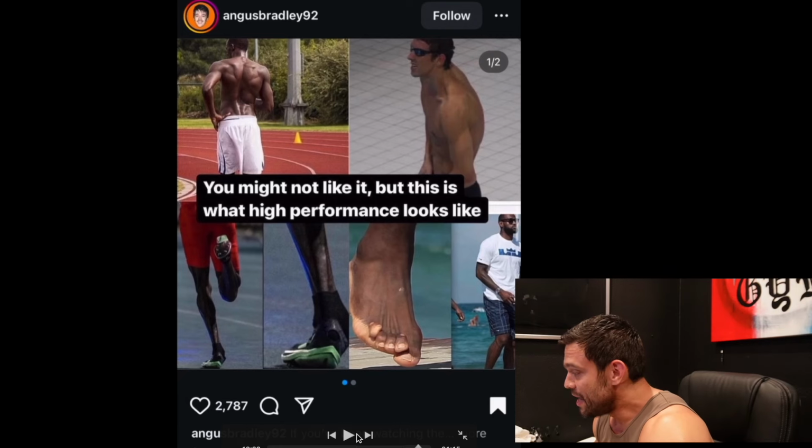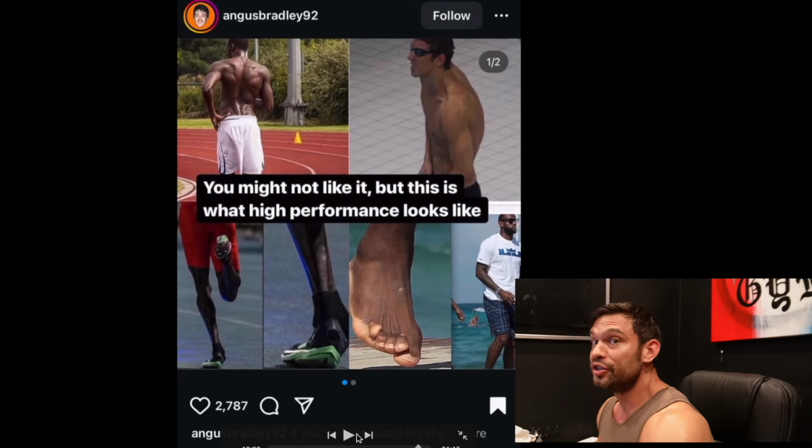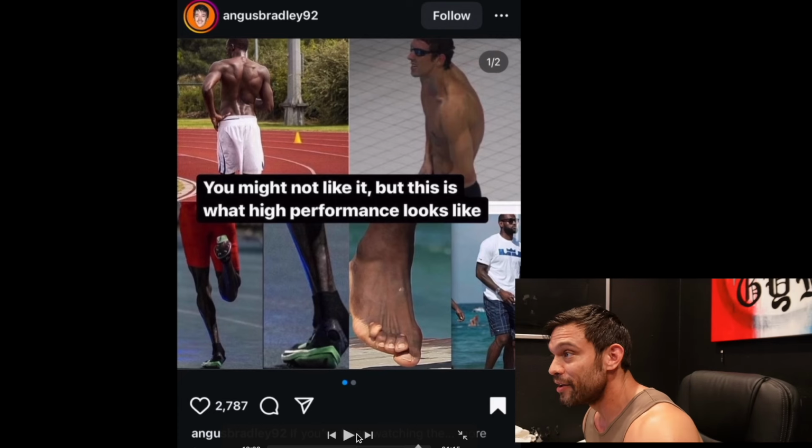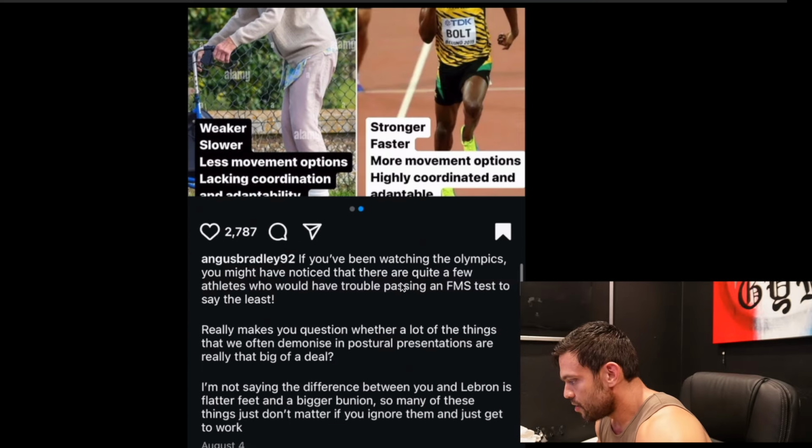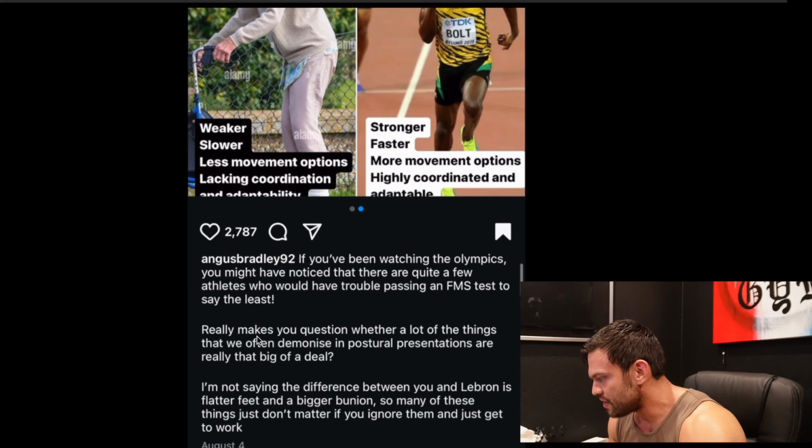Just because your body adapts a certain way so you can perform better, usually that adaptation doesn't benefit you in everyday life. You don't necessarily want to go through everyday life so far forward with your center of gravity. It's beneficial for sprinting, not really beneficial for just walking around and living. All right, so what does he say on here? You've noticed that there are quite a few athletes who would have trouble passing an FMS test, to say the least. I don't know what FMS is.